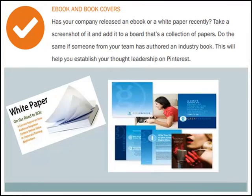You can post ebook and book covers. Has your company released an ebook or a white paper recently? Take a screenshot of it and add it to a board that's a collection of papers. Do the same if someone from your team has authored an industry book. This will help you establish your thought leadership on Pinterest.